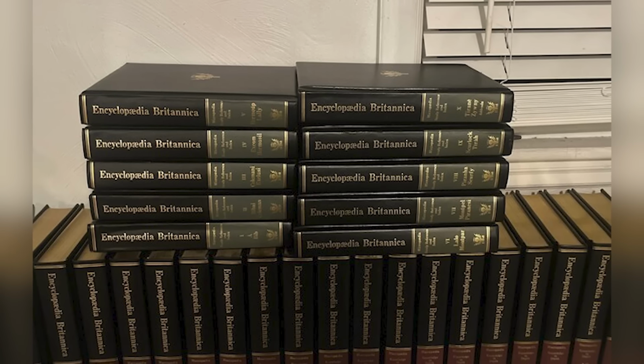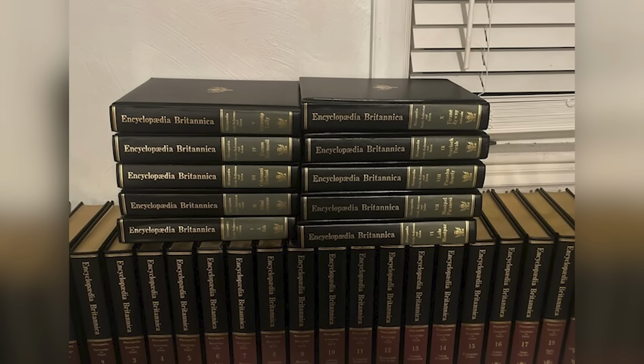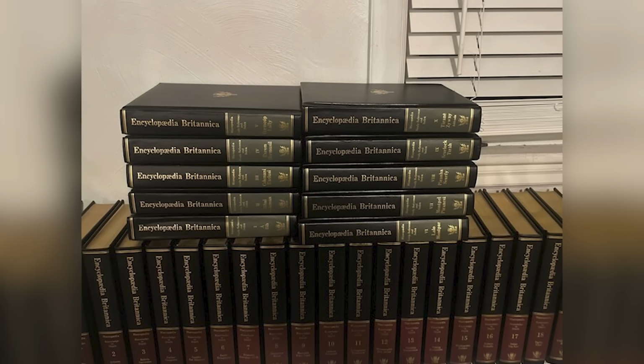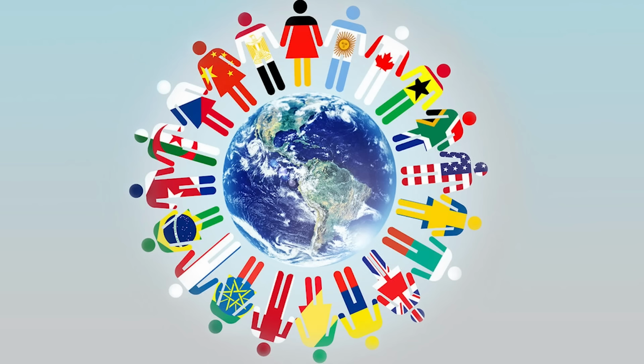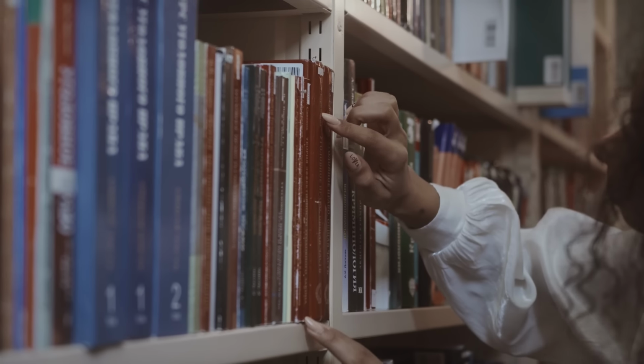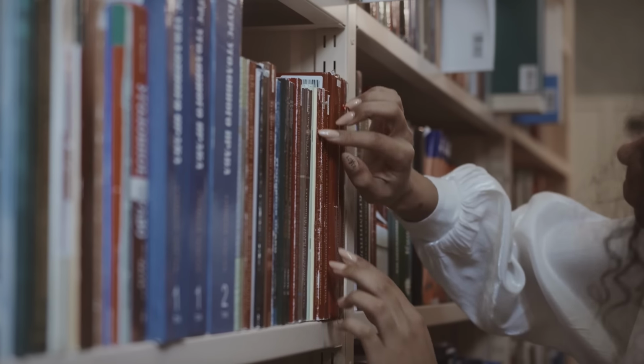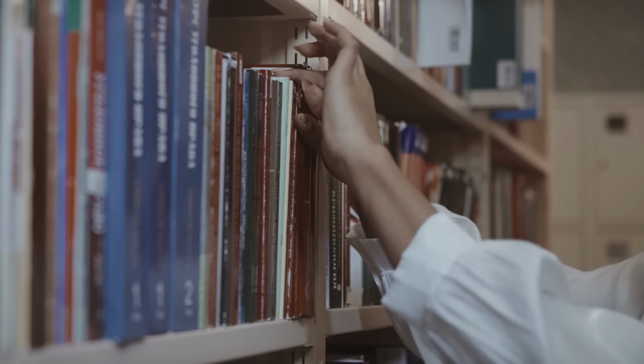Behind those stately leatherette covers lay over 44 million words spread across dozens of volumes covering topics like science, culture, geography, and history. Schools and parents valued having this expansive knowledge resource within reach for their kids' development and education.